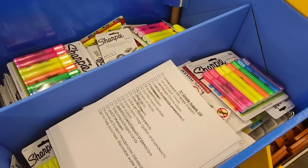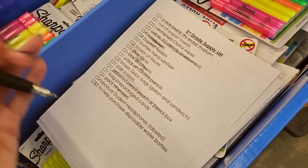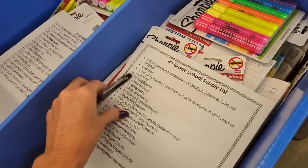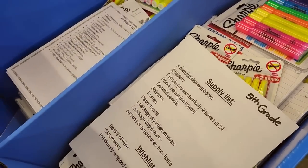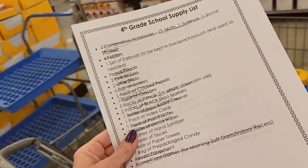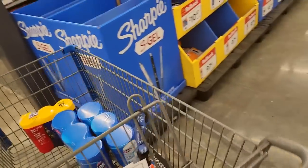All right. Scissors. We got everybody's scissors and then some. Oh, we need index cards. We're starting to run into the random things. Nobody needed highlighters or filler paper. Okay. Well, let's go find index cards.